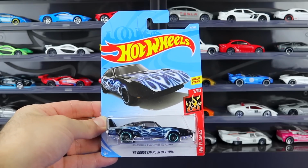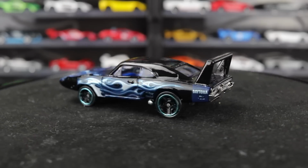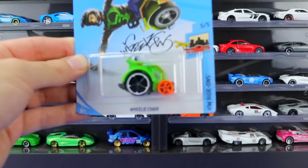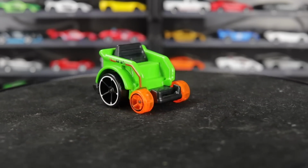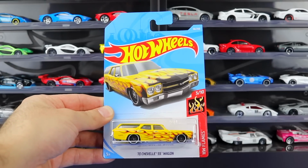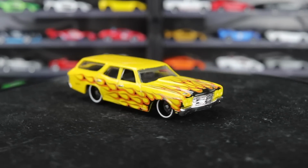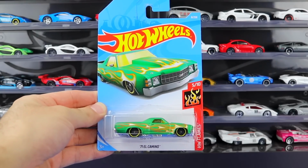Check out the cool flames on the '69 Dodge Charger Daytona. A really cool new casting, it's the wheelie chair. I love the color on this 1970 Chevelle SS wagon. After that is the '71 El Camino.